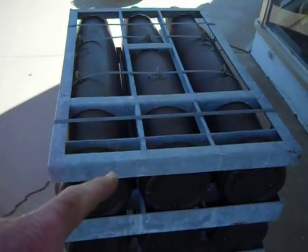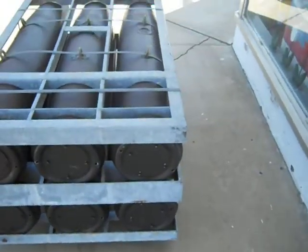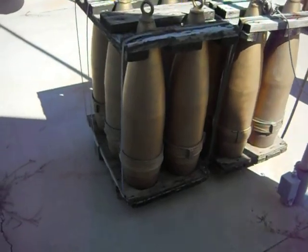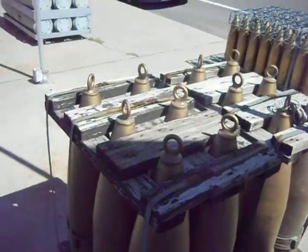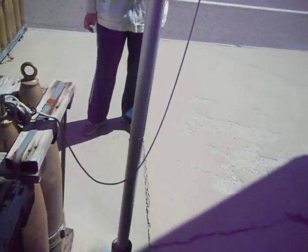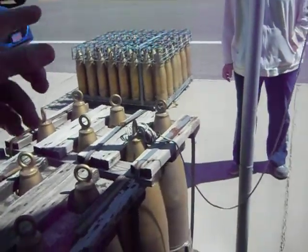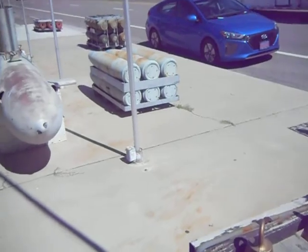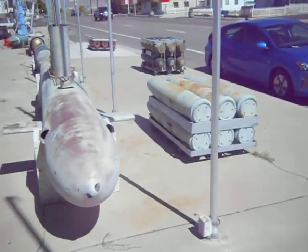This will be number two to try to identify. These look like bombs of some kind. Or maybe they're not. Maybe they're those kind of rounds where you unscrew this and screw the detonator in the top, and then they load them into the breech of a cannon and touch them off.